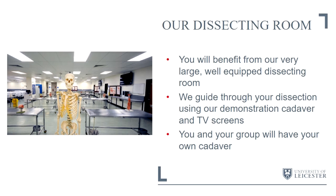There's lots of staff down there when you're in the dissecting room, lots of our clinical teaching fellows and the academic staff, all down there to help you with your dissections. And we've also got a TV camera, so we have a demonstration station in the middle, and we maybe show you how the dissection is done, show you the structures that you're going to find. There are cameras, there are television screens around the room, so you can look and see how something should be done, and then you can work on your cadaver.